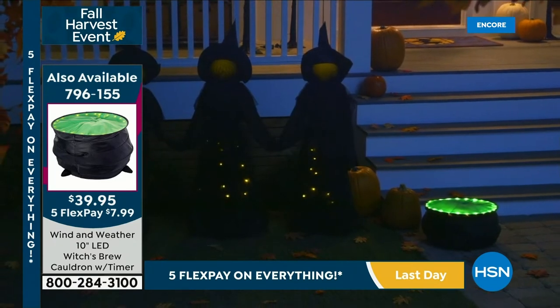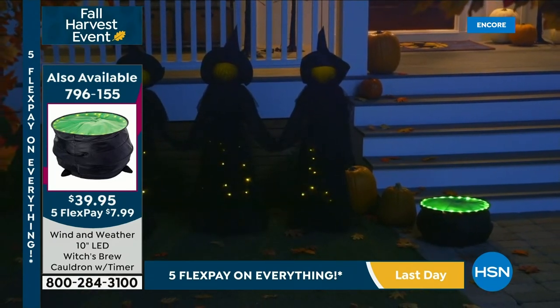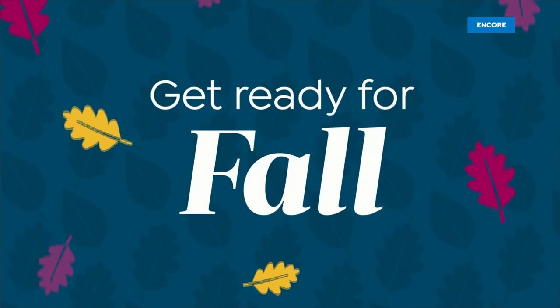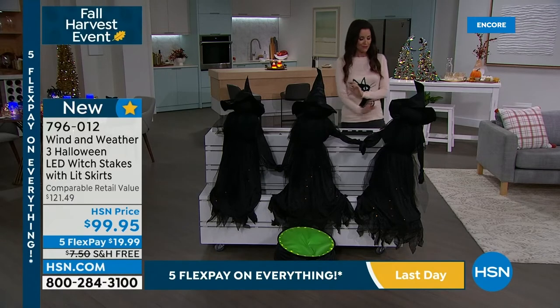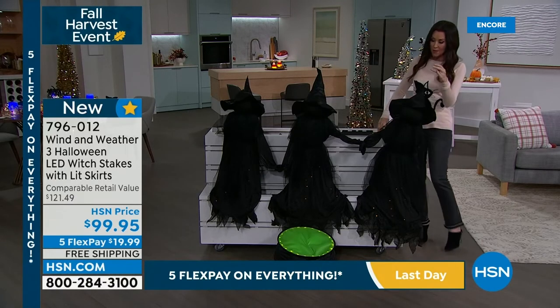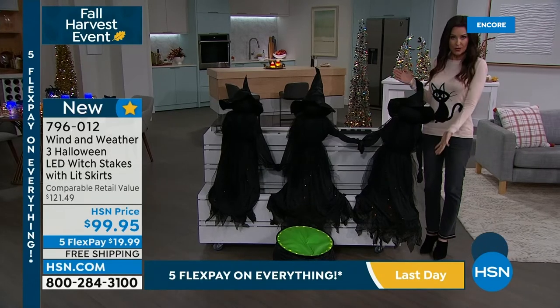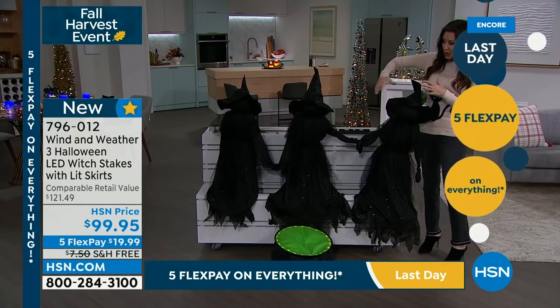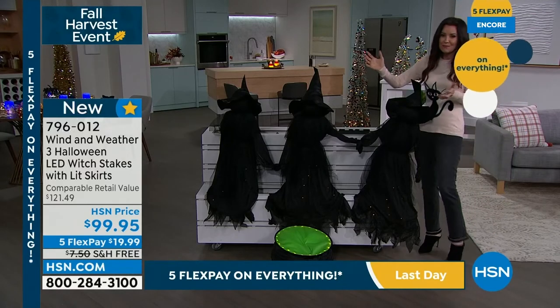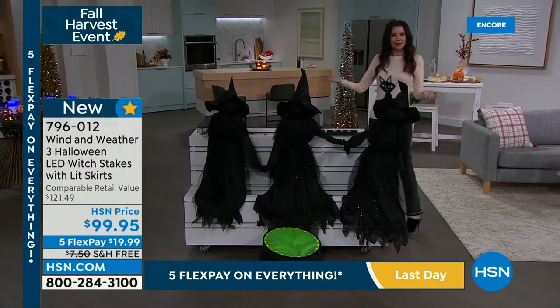Here comes the witches party, right? When they pass your house, if you are the house that really does it up for Halloween, this is going to be the way to do it. It just builds the excitement, right, when you have pieces like this that are such a big wow. And again, here in the studio doesn't do it justice. They're over 4 feet tall when you put them in the ground, each one over 4 feet tall. Such a great big celebration here.